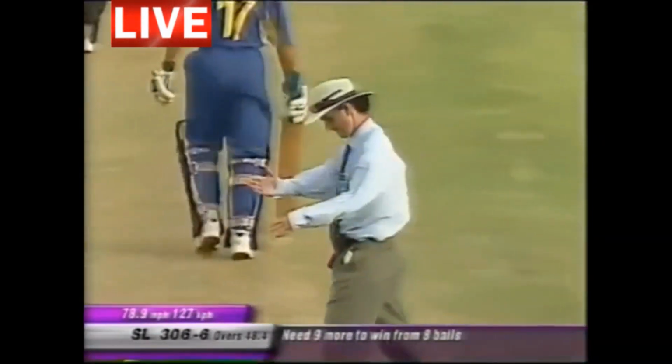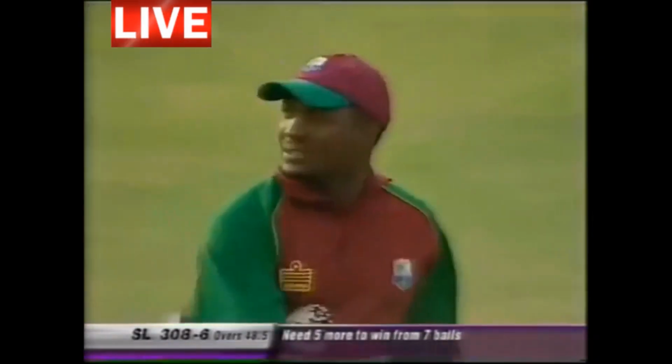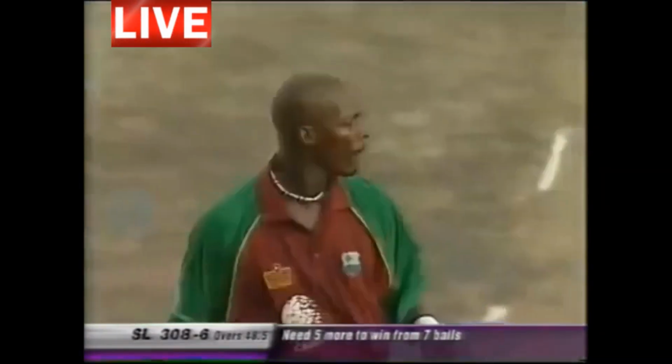It's not a good ball. That's 4 runs. Basbert Drakes. That really was a poor delivery at any stage of the game. And now that's made Sri Lanka's task so much easier. Just 5 from 7.